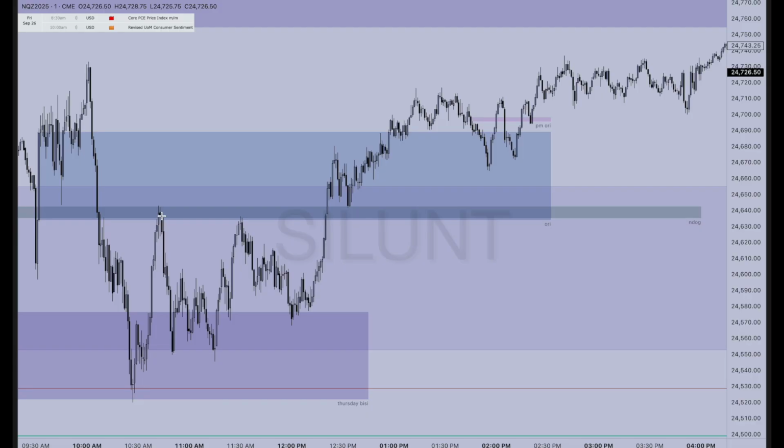Even better on the 1 minute chart, we drop down, consolidate here. This is where price should have broke down, but it failed. We rally instead, and then start respecting that Thursday buy side imbalance anytime we trade back into it. So there's multiple trades in here to be had on the 1 minute chart, even if you had missed this move.